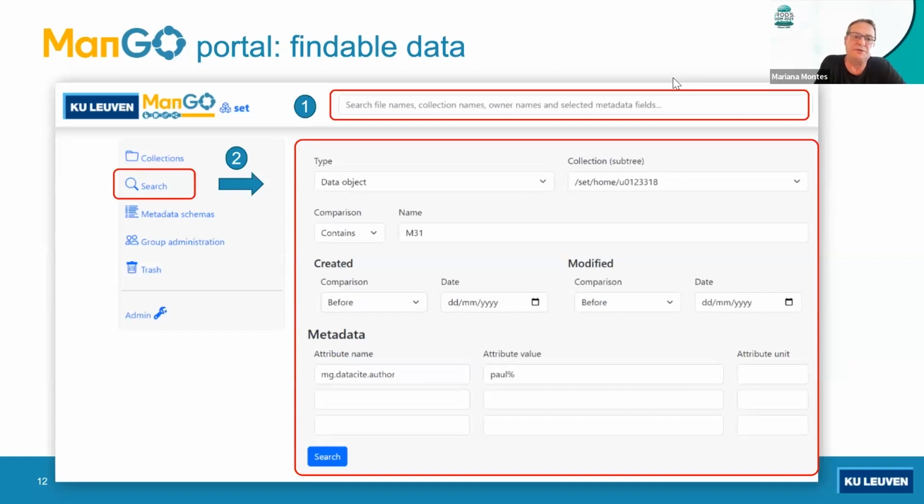With OpenSearch and also the ICAT-based search, we have enabled search functionalities in the portal, of course. The first way is a general search bar that's implemented with OpenSearch, where you can search for, let's say, the more obvious things like names and also selected metadata fields that we automatically index in a kind of common field. If the name matches things like comment or description or title, we think that could be textual information that's useful for the end user. On the other hand, you can also drill down with an advanced search form and really go for very specific properties that you want to search data objects or collections for.